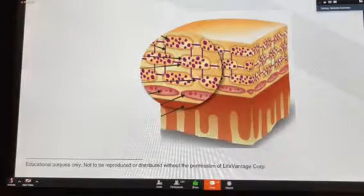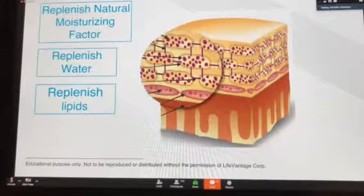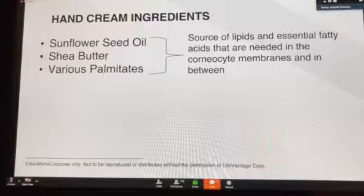So remember that. When you have a hand cream, you want your hand cream to do three things: replenish the lipids, replenish the water, and replenish the natural moisturizing factors. And this is exactly what our hand cream is achieving, with high quality ingredients to provide lipids that are needed in the corneocyte membranes and in between the corneocytes. So we have shea butter, sunflower seed oil, and various palmitates, which are long-chain fatty acids.